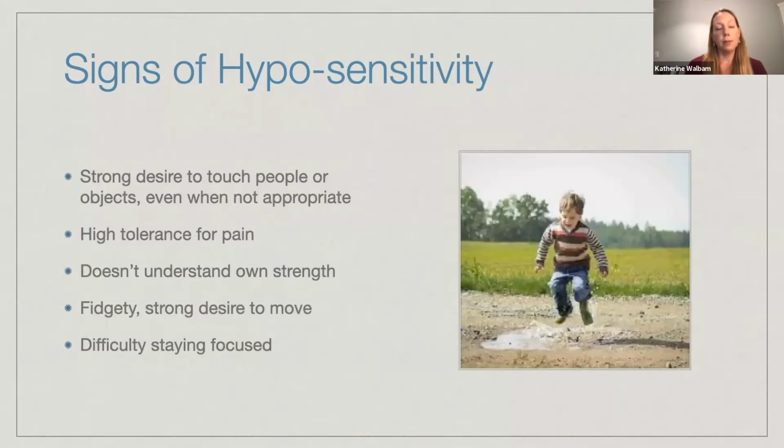On the other end of the spectrum is hyposensitivity. Hyposensitivity is needing more sensory input in order to be able to attend to what's going on around you, to participate in the activities that are happening, and to be able to focus and stay regulated.